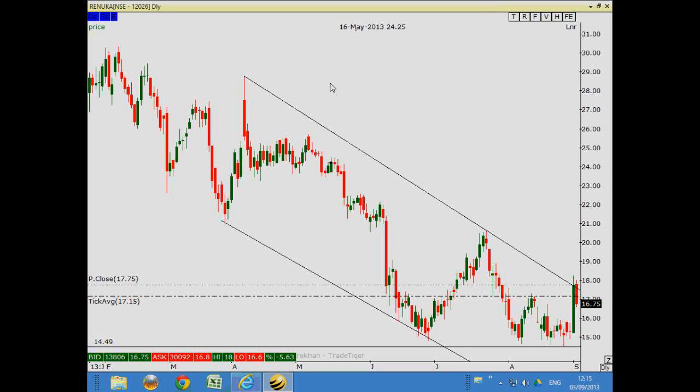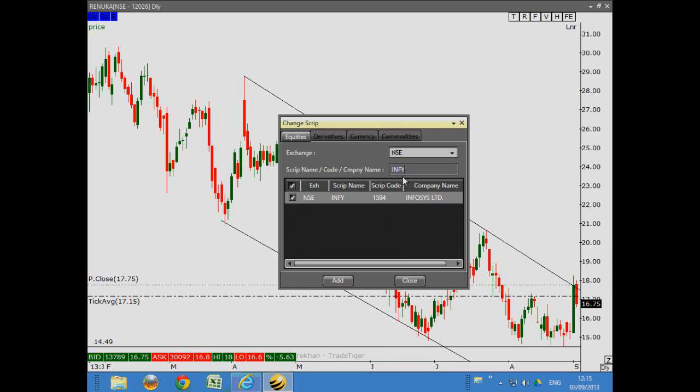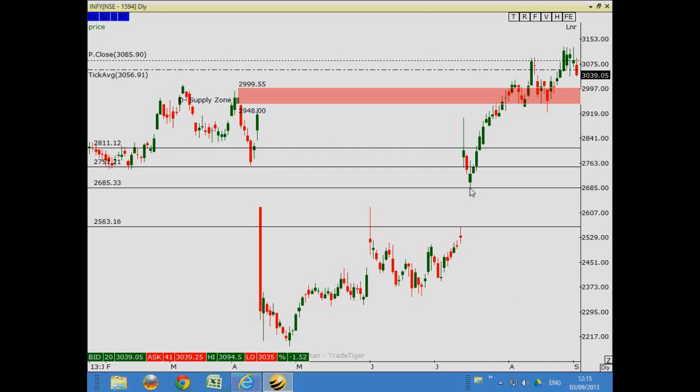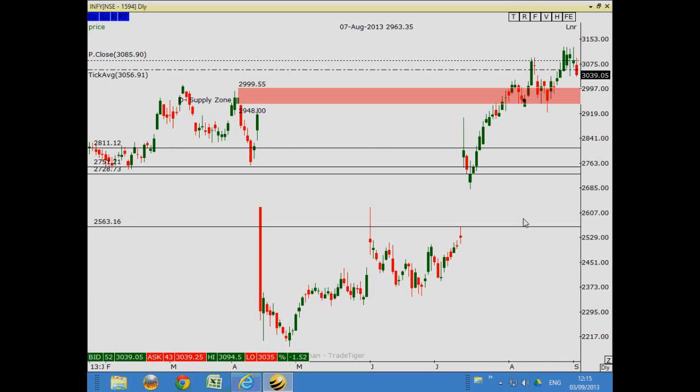Infosys, Zahir wants to ask. So let's go to Infosys. Ranbaxy I'll come to. So Infosys was into this level. It went up. And now we have this big gap. So this is one thing I have in mind in Infosys. Where the close was.